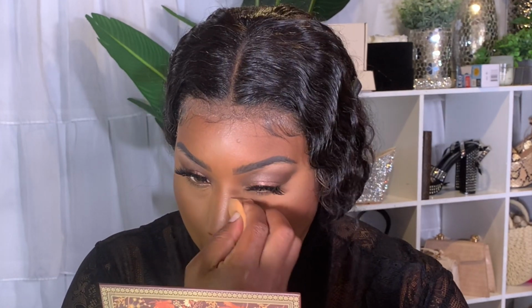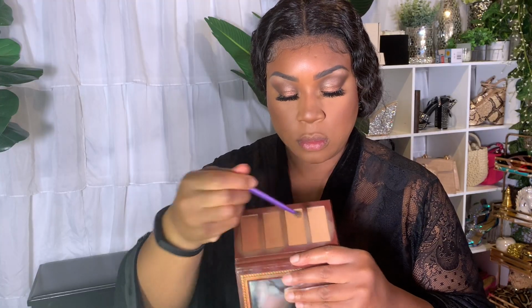So I'm just drawing lines down my nose, putting some on the tip of my nose, and then doing some across the top of my nose to sort of create that button nose. And then we're going to grab our beauty blender and blend this out. So next I'm going to grab this really light shade and a small detailing brush, put some on the tip of my nose and some down the bridge of my nose.